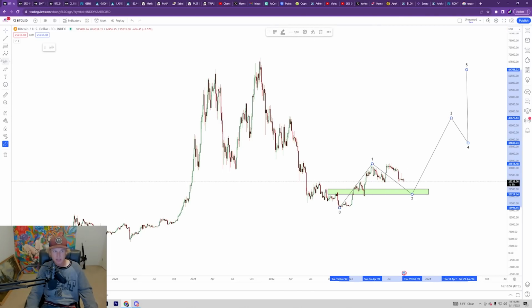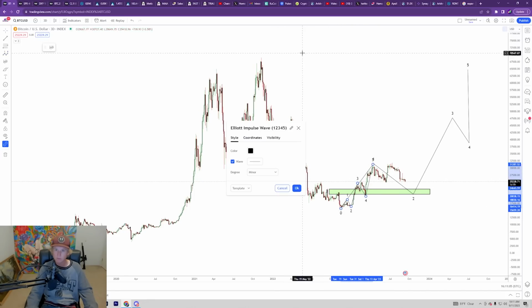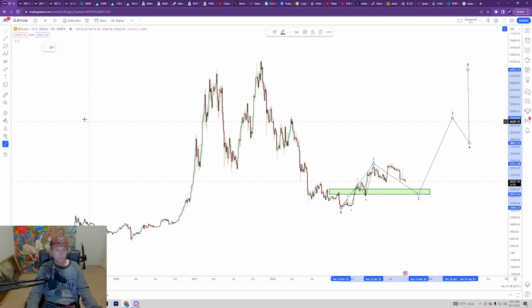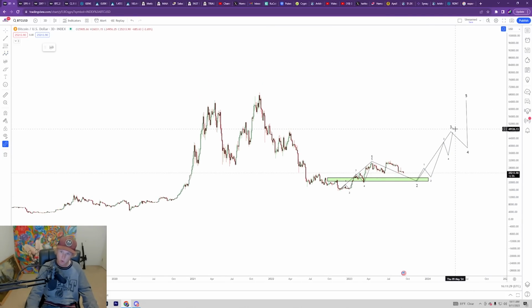In the same way that we saw impulse waves 1, 2, 3, 4, and 5 inside of this wave 1, let's make them small so that you guys can see that they're subwaves here. In the same way that we saw those inside of this first impulse, we'll start another one of the same things, right? I don't know where the exact low is, probably sometime at the end of the year would be my guess. But then we would start a brand new set of impulse waves, right? Wave 1, wave 3, and then wave 5. And we would just do another one of these impulses.